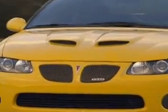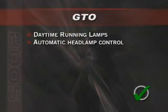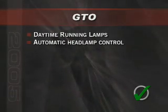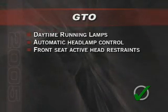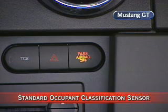But GTO goes a step further with features that Mustang does not offer, including daytime running lamps and automatic headlamp control with programmable delay to improve GTO's visibility to other drivers and pedestrians. An active head restraint system in both front seats further helps protect the driver and front passenger in certain rear impact collisions. Mustang's front passenger seat incorporates a standard occupant classification sensor to switch the front passenger airbag off if sufficient weight is not placed on the seat.